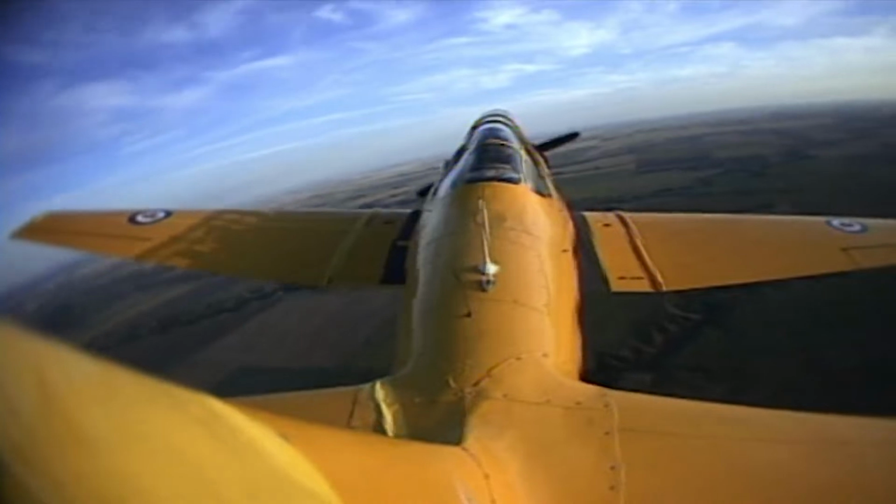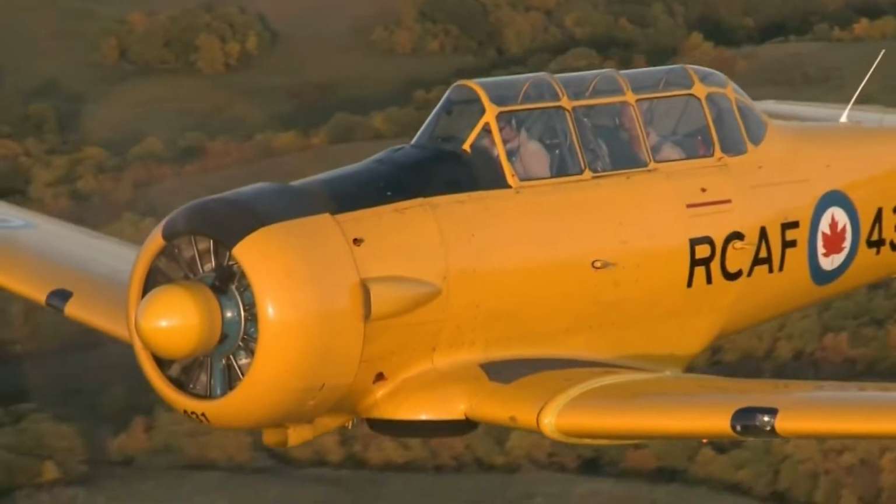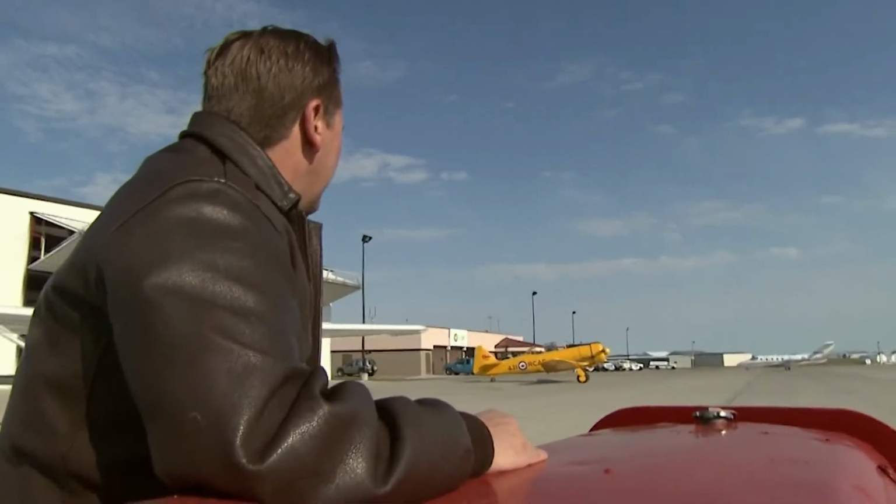I have the airplane. Let's climb up to 4,000 feet at the current power setting, okay? On his first flight, Mark found out the Harvard can be one tough teacher. Oh, don't worry. Just because it looks cute and yellow, don't assume it's easy. And we're here to be trained. We're here to learn. Now it's Rooster's turn.